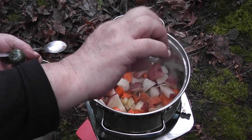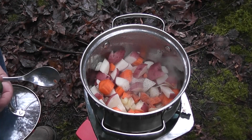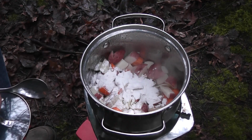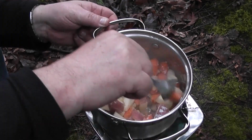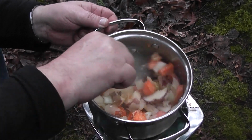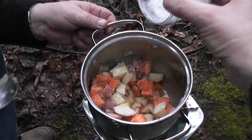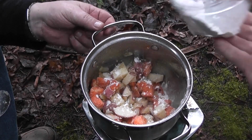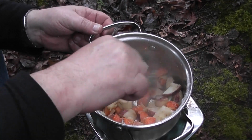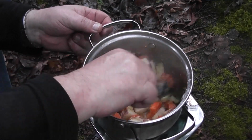I forgot to put the flour in with the onions. We were going to make a roux, but that's okay. We can make a roux here now. A little bit of flour, and now we're going to make a roux. Get it a little cooked out. It's making a nice thick vegetable roux with onions, potatoes, and carrots at this point. Just going to add a little more flour in there, thicken that roux up, so that when we add the cream, it'll be a thick broth that we're going to serve in bread bowls.